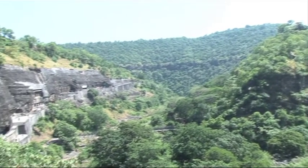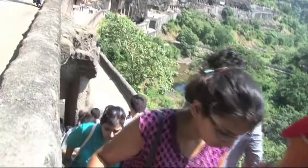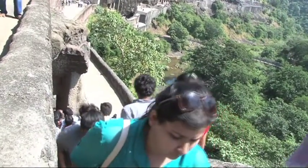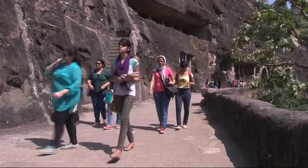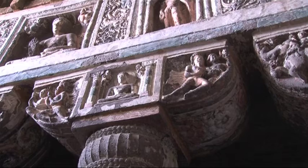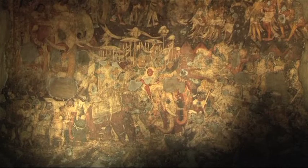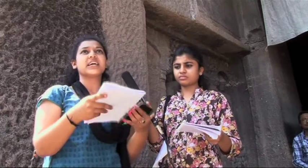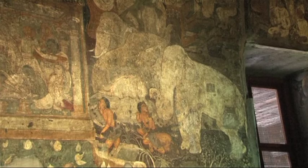Earlier, the area was heavily forested and the caves were covered by jungle until accidentally discovered in 1819 by a British officer on a hunting party. Within a few decades, the caves became famous for their exotic settings, impressive architecture, and above all, their exceptional and unique paintings. The paintings in the caves depict many things like the Jataka tales. Elephants are used to show royalty, the royals staying in the cave.